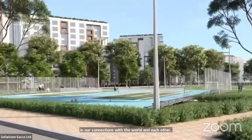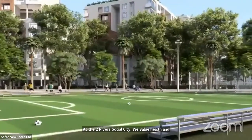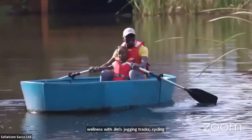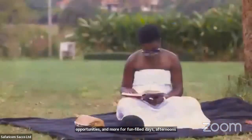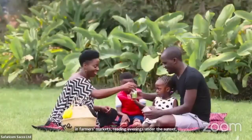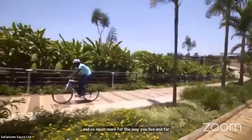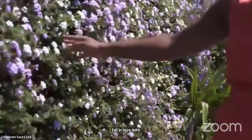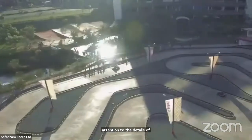At the Two Rivers Social City, we value health and wellness, with gyms, jogging tracks, cycling opportunities, and more. For fun-filled days, afternoons in farmers' markets, reading evenings under the sunset, and so much more. For the way you live, and for everything you need to fall in love with your life. The Two Rivers Social City pays attention to the details of your life, because that is where the magic lies.